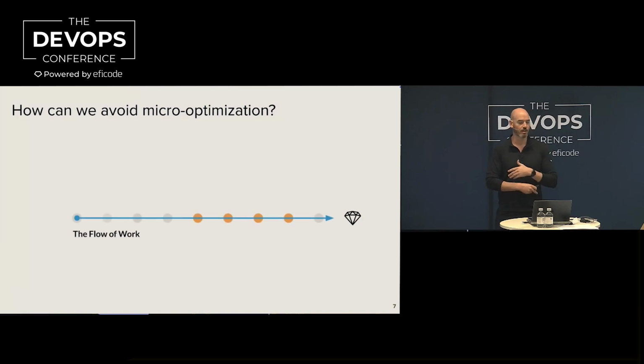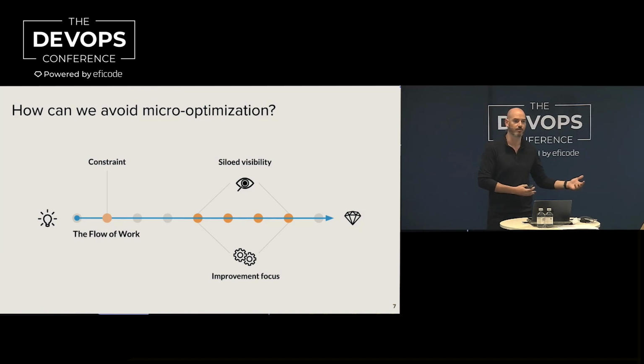If we look at this overall flow of work from ideation to delivery of value, we have our siloed visibility inside of our department or our sphere of influence, our team, and that's where we often focus our attention to the detriment of the overall performance of the flow, right? In many cases, what you'll get from this micro-optimization is that you'll actually exacerbate the constraint. The conditions that are slowing down the flow of work or impeding the quality or margin of what you're producing can be made worse by not addressing the constraint. So we could be working against ourselves effectively.